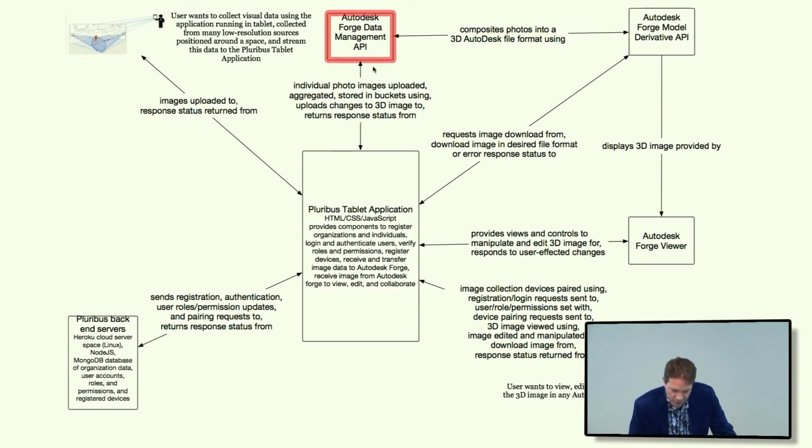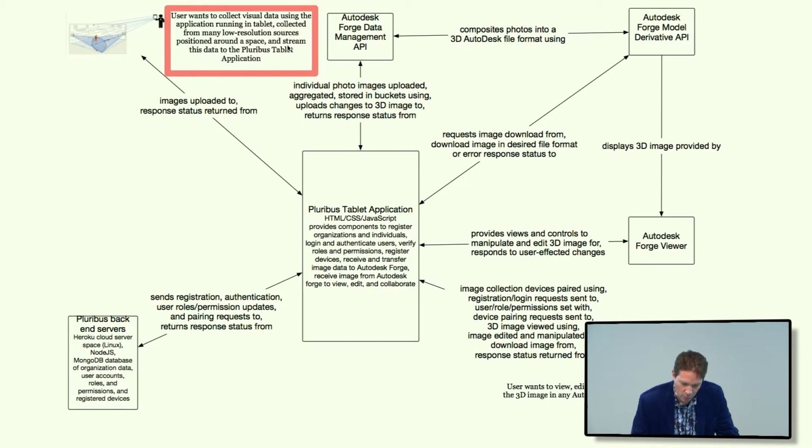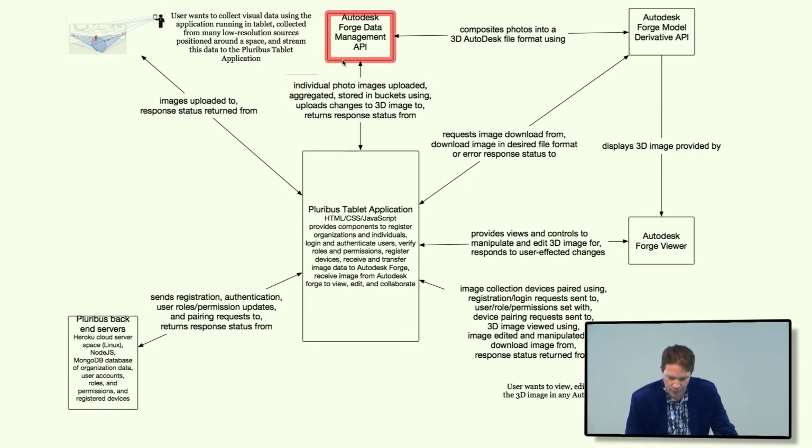But the most interesting thing here is that we have the capability to take all of these many low-resolution 2D images and composite them into a single 3D image. And the strength of this is that the industry standard is Autodesk, whether you're doing movie special effects or 3D art or whatever. Maybe doing architecture, Autodesk Revit, that kind of thing. And so we'll be able to export into any Autodesk format as well as collaborate on these images in real time.